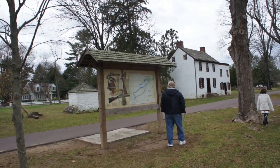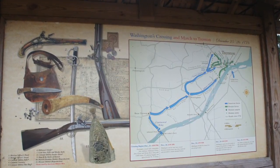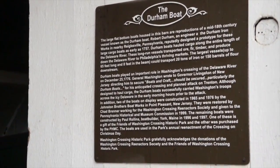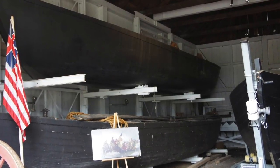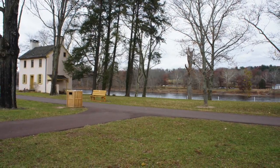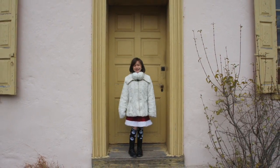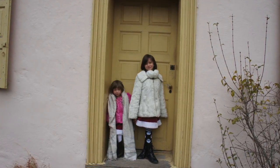What you are seeing is a map of the March on Trenton that occurred on December 25th, 1776. The boats used to cross the Delaware River were called Durham boats. They had flat bottoms and hauled freight, which was useful as the river does not appear to be very deep. This area seemed especially popular for family and engagement photos. The fall colors and historic buildings were a lovely backdrop.